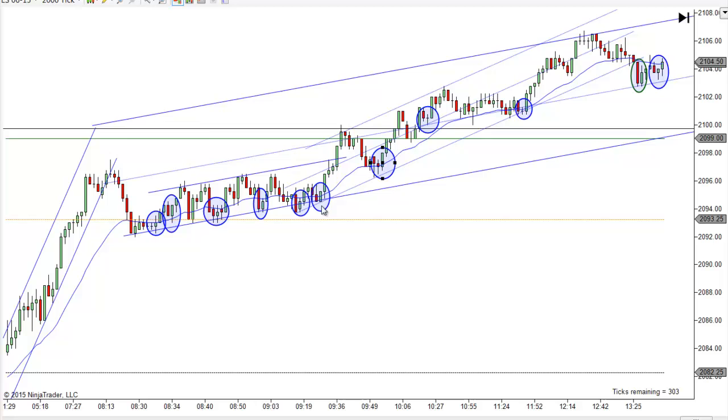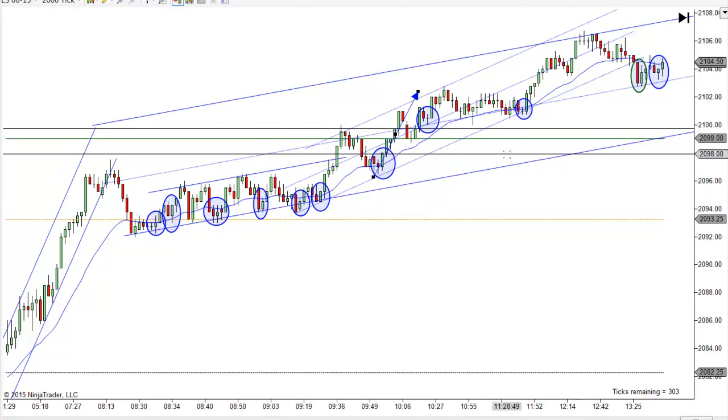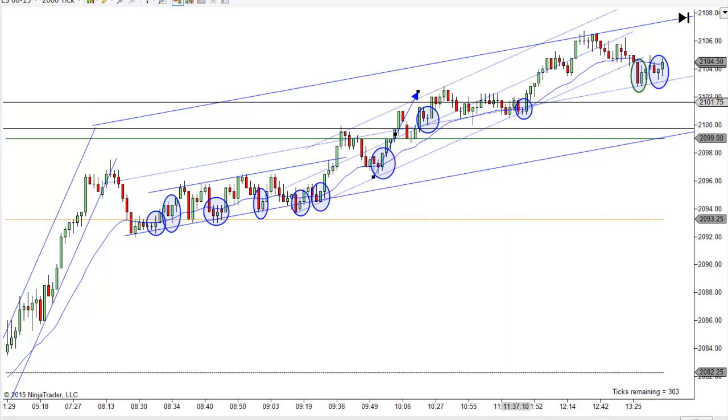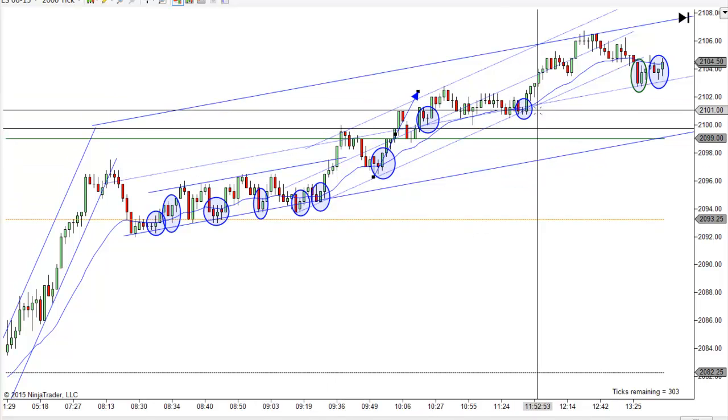And you're looking for at least a measured leg. You're hoping for a measured leg like that right there from this point, and you can see that's pretty much where we got to, almost a perfect measured move, and then we corrected, and that correction ended up lasting from 10:30 to 11:40, a little over an hour. And then it started up again. We really didn't get a break there, though, of this short-term channel. So just keep playing that.